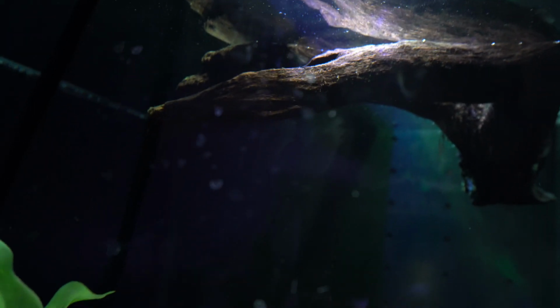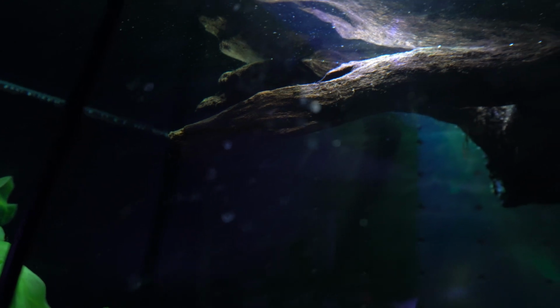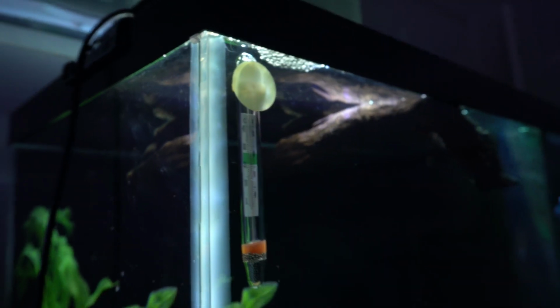Eventually this piece of wood up here is going to become soaked enough and it'll settle down, but for now it's just sitting up there at the top floating. It's something I found locally. Same time I found the big piece of wood that's in the 210 gallon.